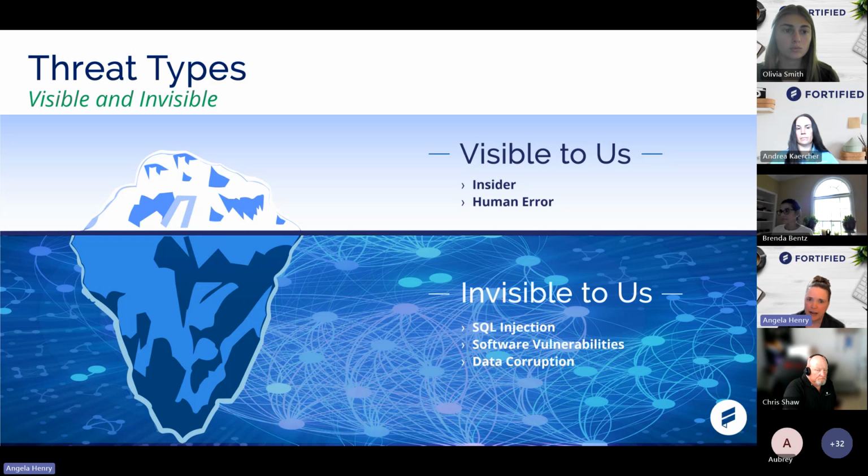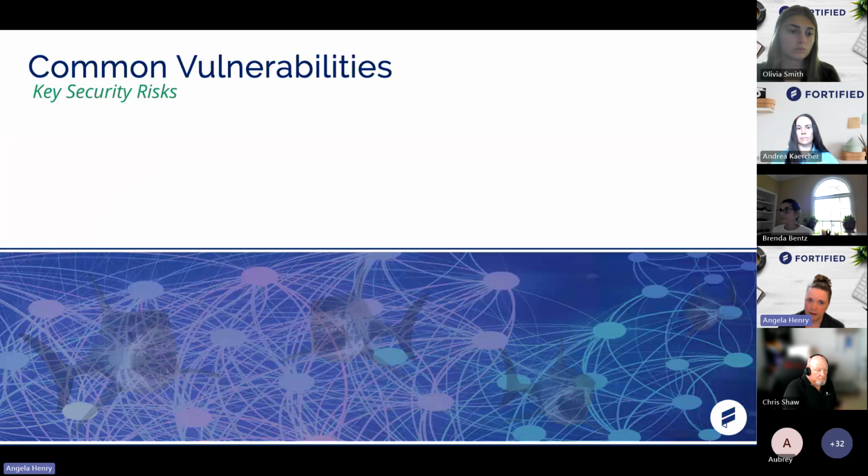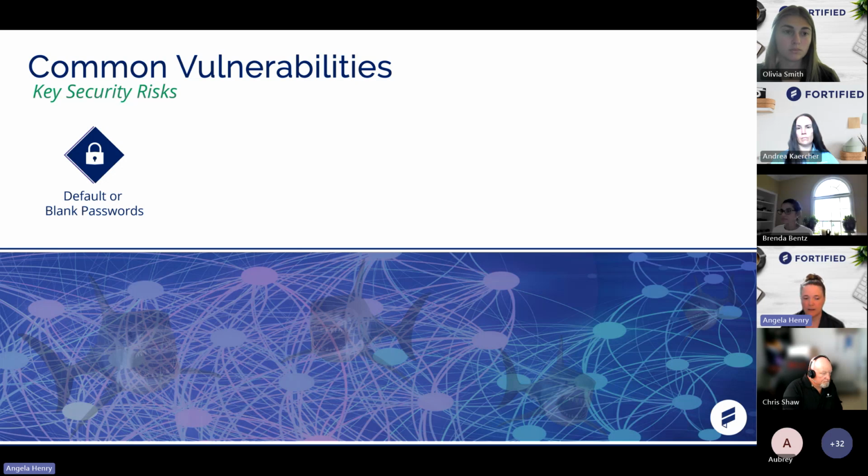So in addition to the threat types, we've got some common vulnerabilities that are out there. And these are things that hackers are looking for and leveraging to access your data. So the first one is default or blank passwords. And I'll take this even a step further. Really simple passwords like password1. Yeah, that's really easy to guess. Your dog's name. If anybody knows anything about you and they know you're a pet person, don't use your dog's name. I am a dog person. I do not use my dog's name. Winston, nope, he is not part of my password at all.